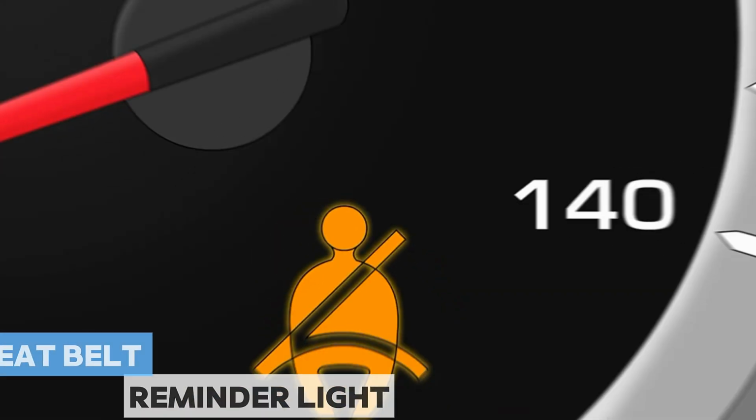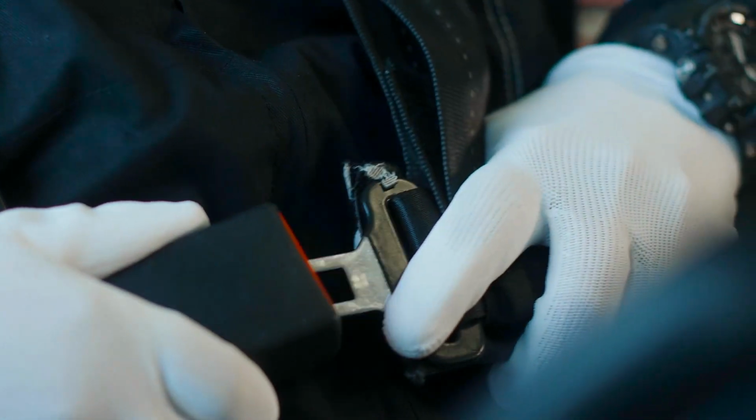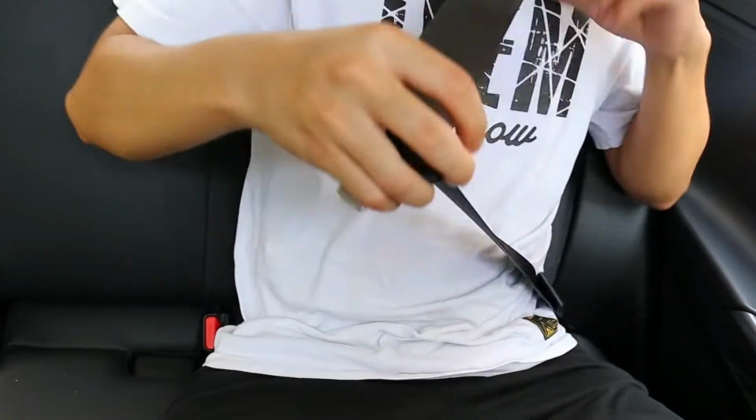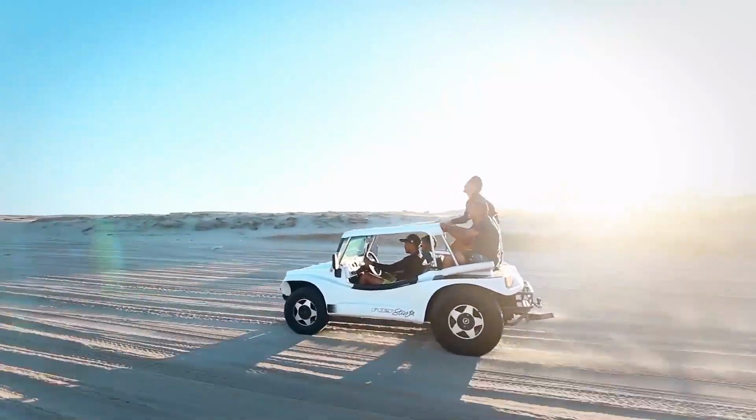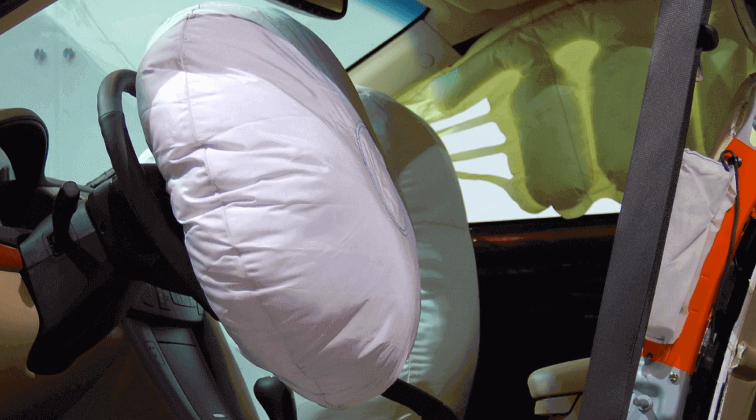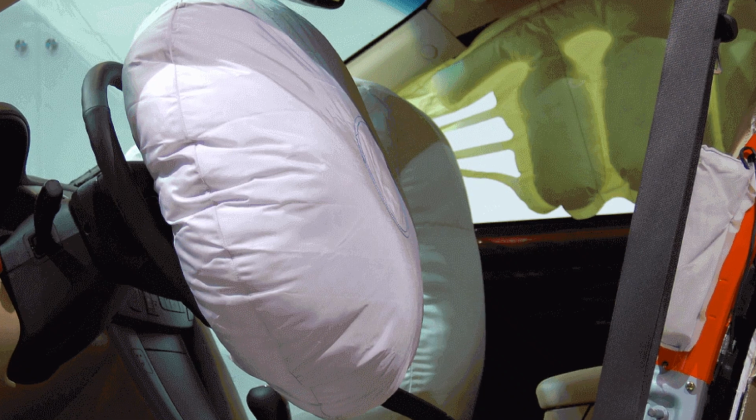Number 11. Seatbelt reminder light. Just a ding and a little red icon flashing at you. But here's the twist. Seatbelts reduce the risk of death by 45% in a crash. And that light? It's not just a reminder, it's a warning. If it's on, your airbag system may not deploy the same way.